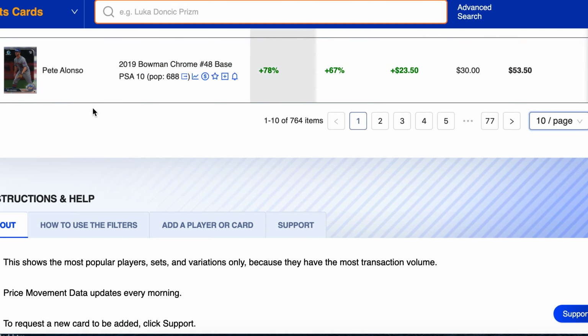Number 10 on the list is Pete Alonso. It's 2019 Bowman Chrome, number 48 base. Pop count of only 688, up 78% on the week. Let's go to the chart.